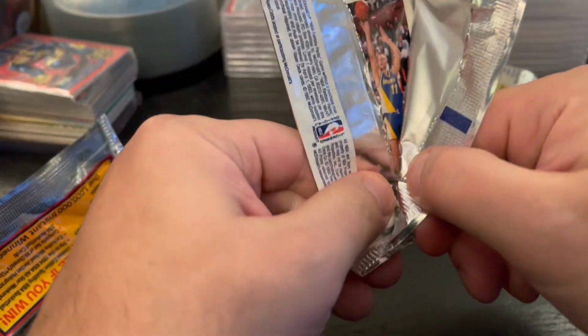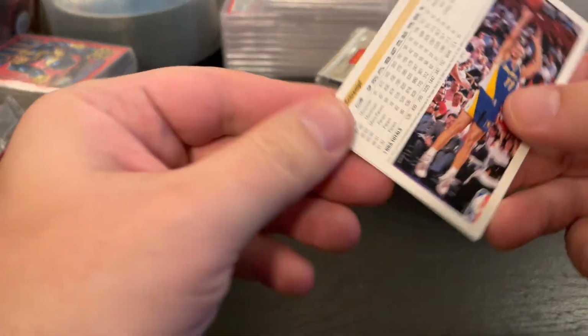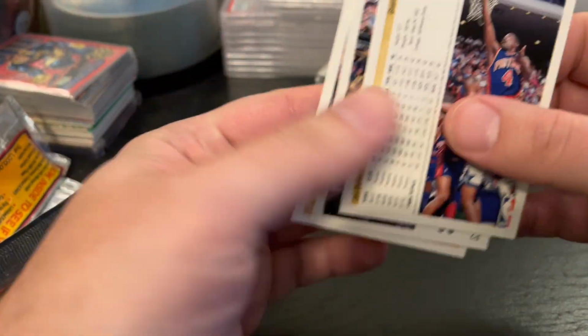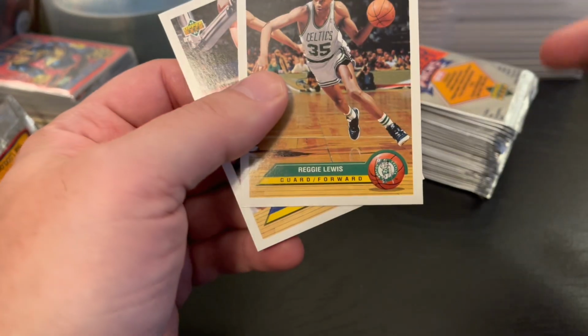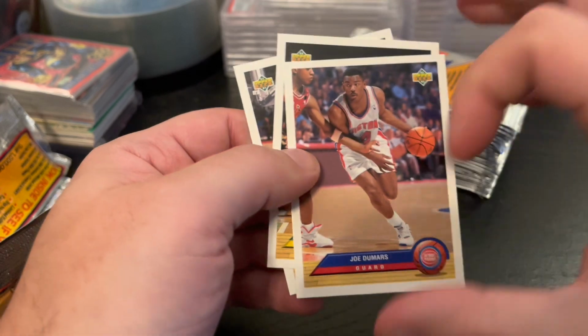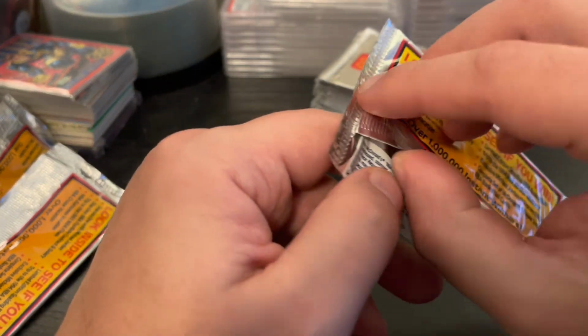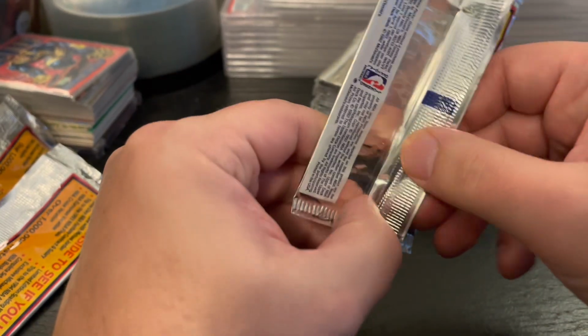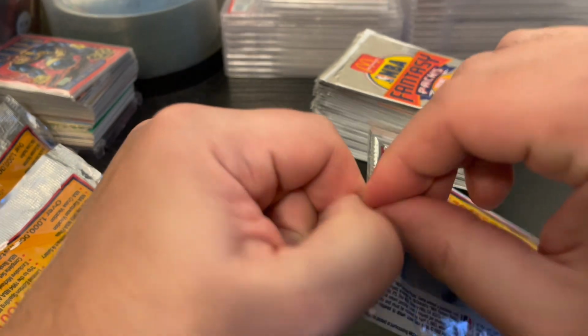Let me know who your favorite basketball player of all time is. Is it Detlef Schrempf? I think I always mess up his name. No, it's Detlef. All right. Reggie Lewis. I remember him. Joe Dumars. And I know there was like regional packs too, where you would get like an extra player from that area. Like I know the Orlando packs, I think, had an extra Shaq in there.